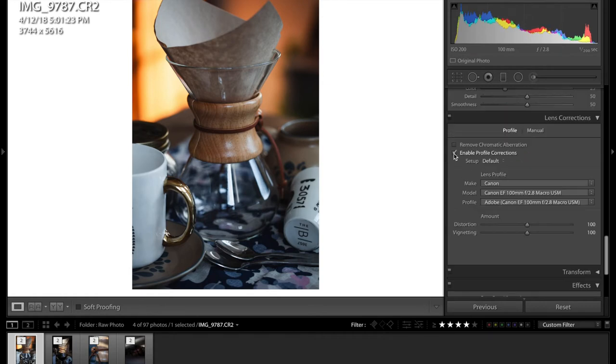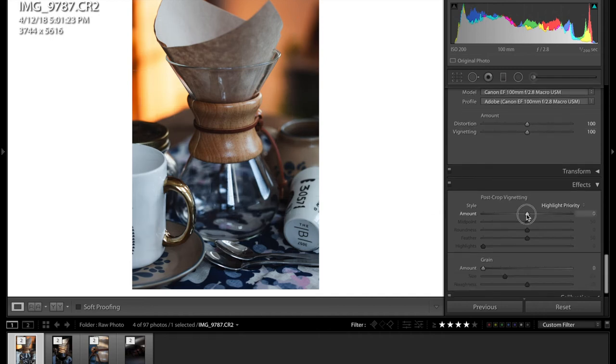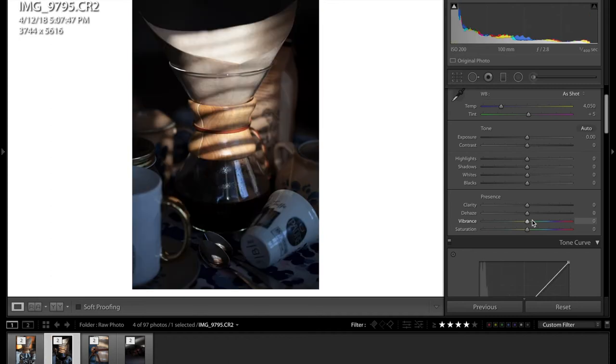I'm going to enable profile corrections, and it sort of brightens up the edges a bit more than I'd like, so I'm just going to put a little vignette in there. Finally, what I think I'm going to do is just pop that vibrance up a little bit, and I think I'm done.